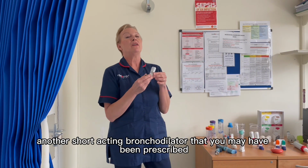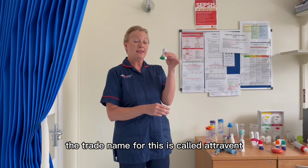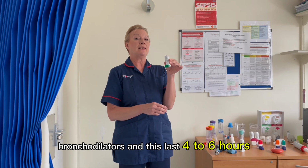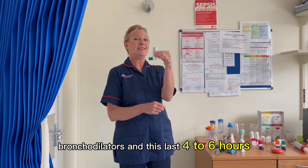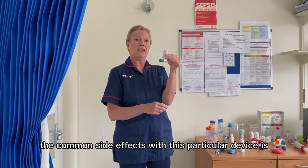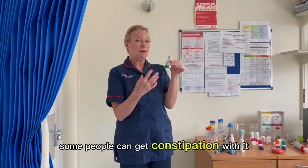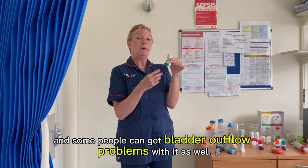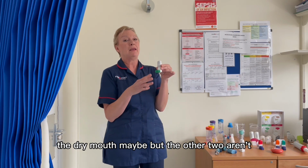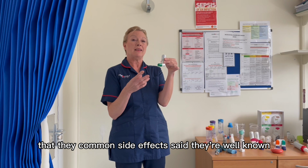Another short-acting bronchodilator that you may have been prescribed is something called ipratropium bromide. The trade name for this is called Atrovent. This works slightly differently to the other short-acting bronchodilators, and this lasts 4 to 6 hours. And because it works differently to the others, the common side effect with this particular molecule is a dry mouth. Some people can get constipation with it, and some people can get bladder outflow problems with it as well. They're not very common side effects, the dry mouth maybe, but the other two aren't. But it's just worth being aware that they're well known.